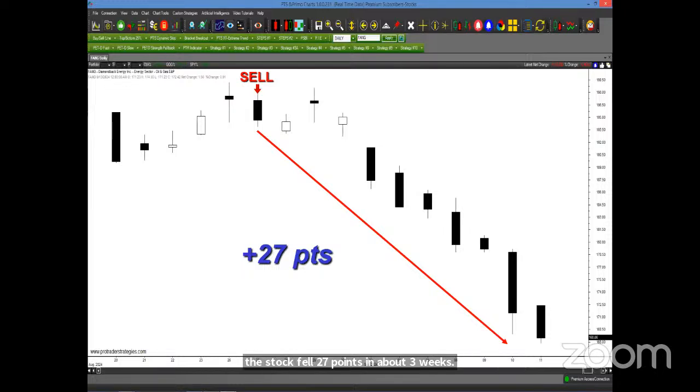Now, a lot of our students don't like to go short. They feel uncomfortable selling short or going against the market. So you can use this as an exiting tool. Let's say you were long FANG and you saw a sell signal generated. Well, maybe you want to get out, use this to exit. You could have saved yourself a 27-point loss.